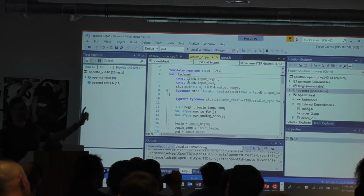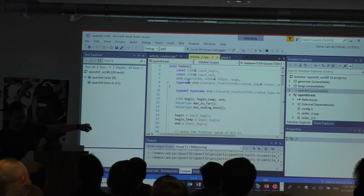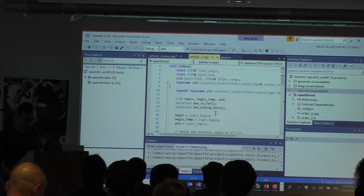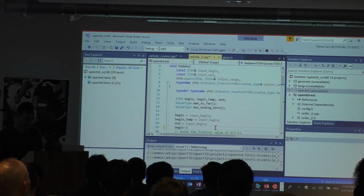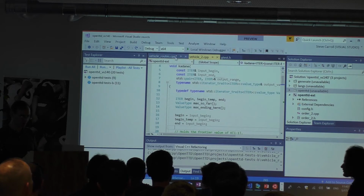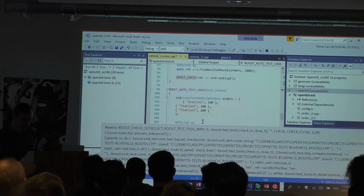But man, it's just not a great experience, and I don't think it's a great experience anywhere. You come in here, let's hover over begin. Oh, it's of type iter. And then you go, begin, and you get nothing. Why do you get nothing? Because there's nothing to know about it.